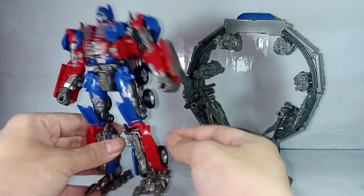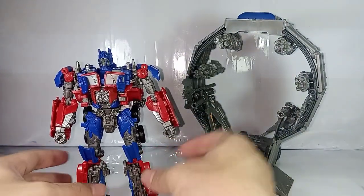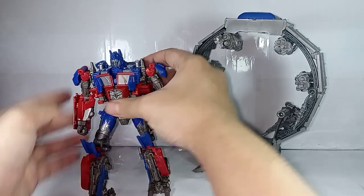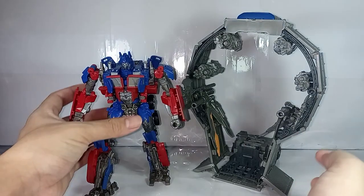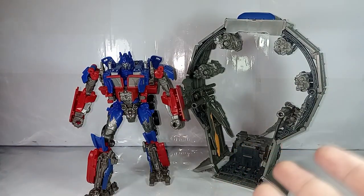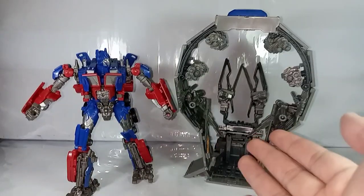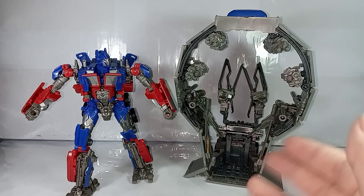And here I really think that they should incorporate that transformation step from the previous version, from the first version of the Studio Series Optimus Prime, the Revenge of the Fallen one. And moving on to the annular ring, let's take a look at the jetpack first.